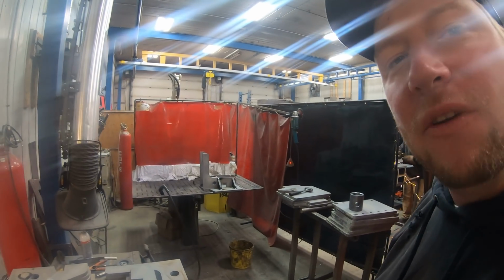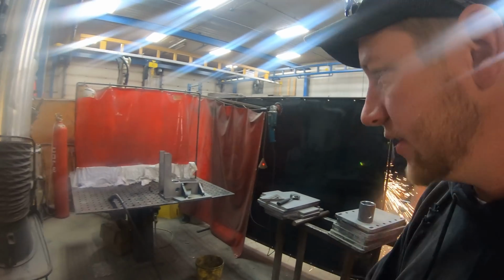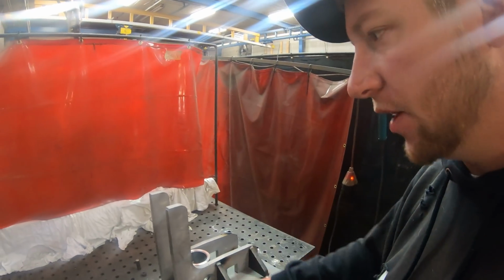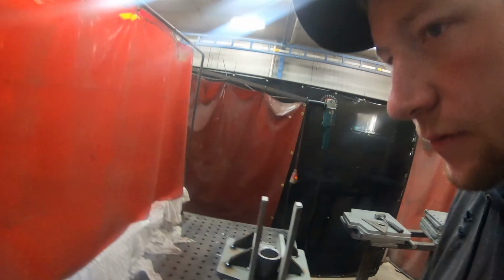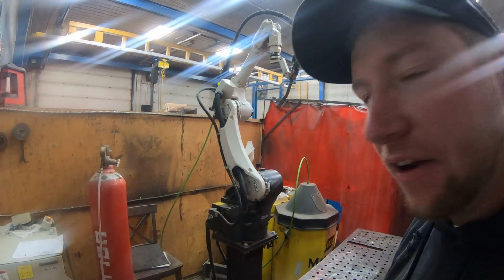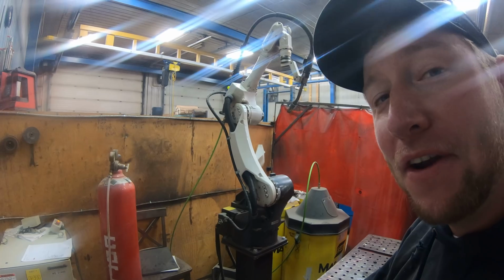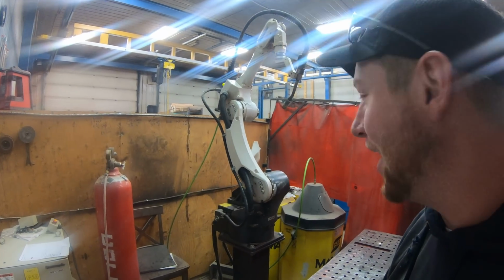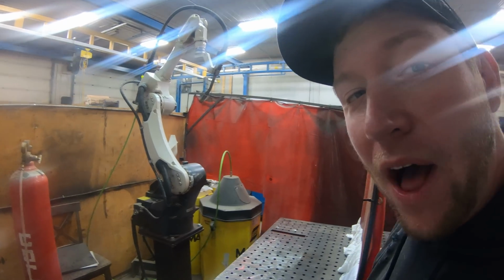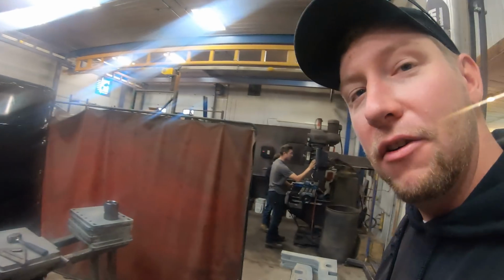And this is where Devin works. This is where Devin and the robot works. So all this stuff's been sandblasted already. And he's putting together a couple of pushers. So this is Devin's friend here. Devin runs the robot. I'm not quite sure why we picked Devin to do it, but he seems to be able to do it all right. So we tack everything together, the robot goes around and welds, so it makes really, really precise, really clean welds.